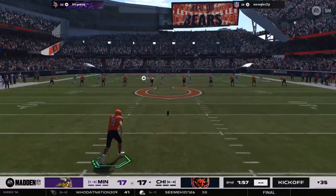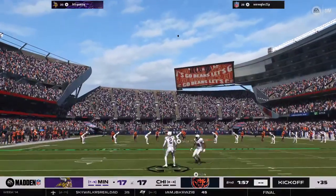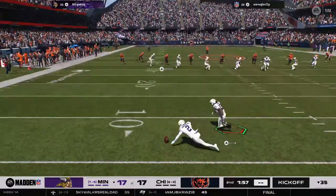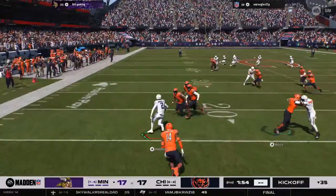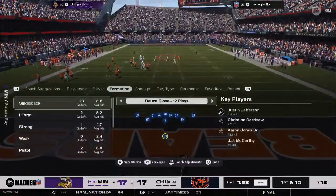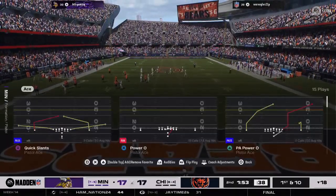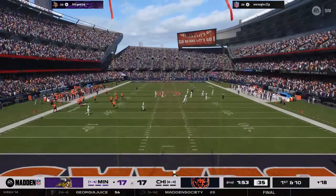So we've got a tie ball game now as they send this away. Trying to locate it. Oh, no! He lost it! And he's brought down inside the 20 on an uneventful effort. The Vikings take over first and 10 at their own 18-yard line.